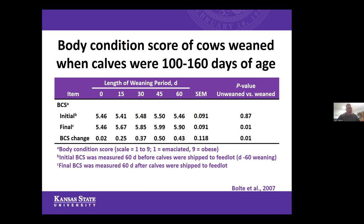that allowed those cows to pick up and increase their body condition score by somewhere in the neighborhood of 0.5 in a 30 to 60 day period there. So we see that increase in body condition score for those cows very rapidly, even if we're in that late summer time period where those cows would still be grazing native forages as well. So we see that increase in body condition score.